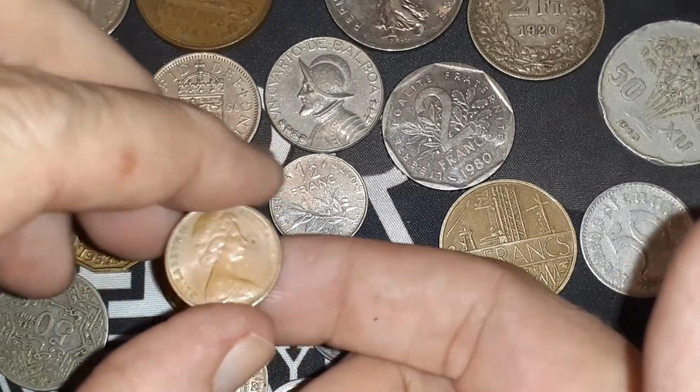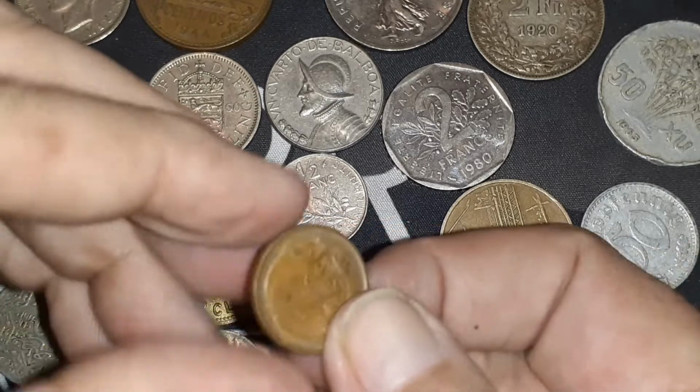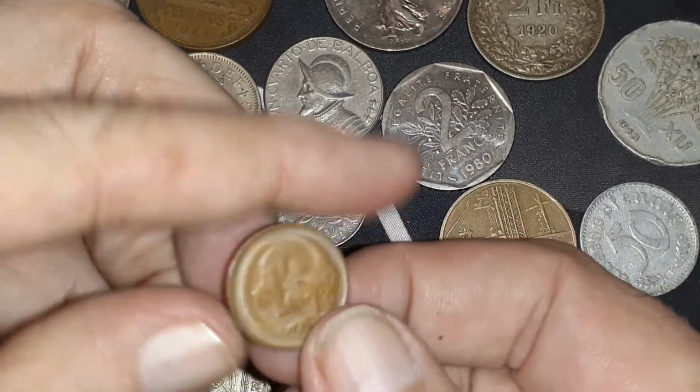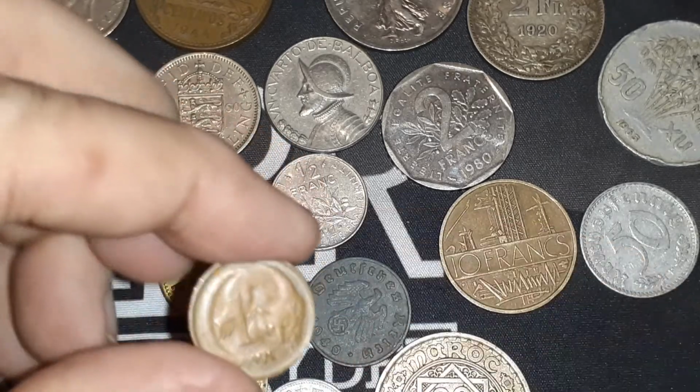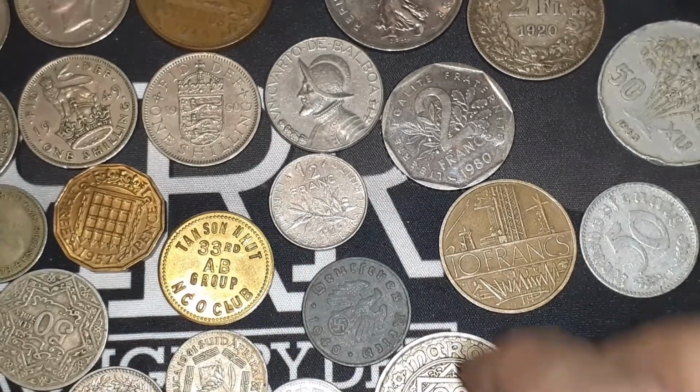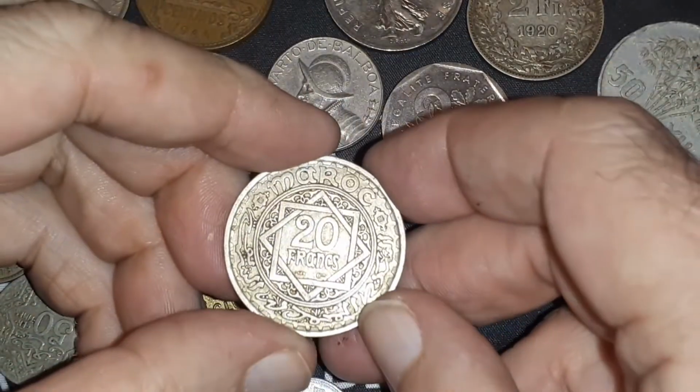Australia, 1978. Looks like a wombat or something on it. Yeah, some kind of marsupial, perhaps, I don't know. Yeah, so we got that.